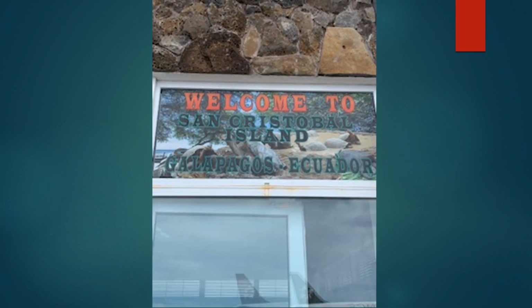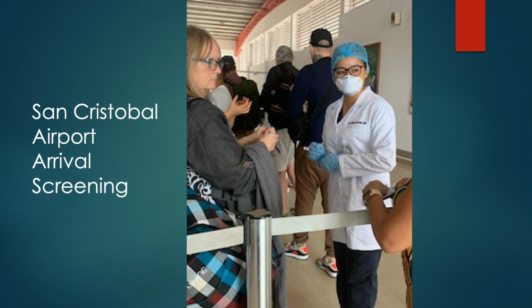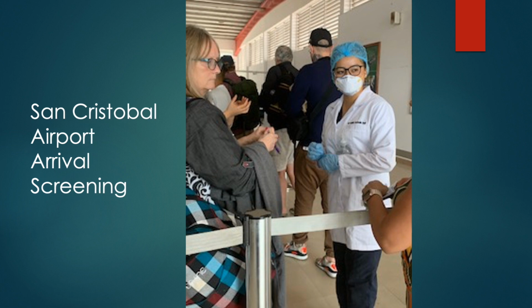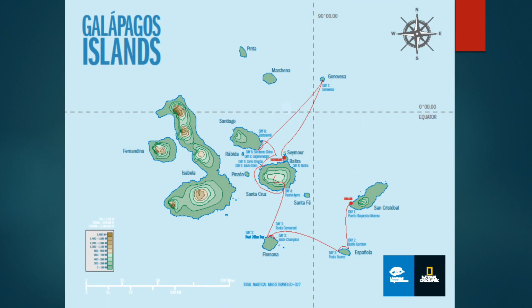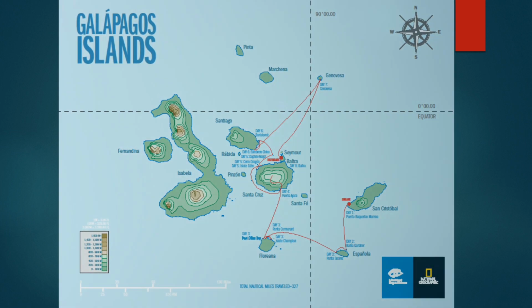Here we are arriving at the San Cristobal airport. Checked for COVID. There are approximately 21 Galapagos islands. We visited 6 of them. They're all desert islands with 2 seasons. July through December are cool and dry, and January through June are wet and warm.